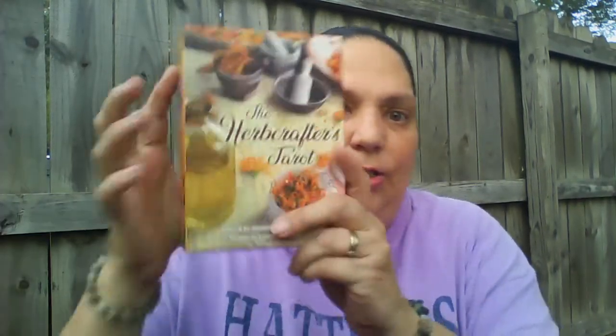But I came to the realization today that I haven't shown you my September decks yet. So, here we are. I've got 9 decks to show you. Here is the Herb Crafters Tarot. And now I have even less daylight.